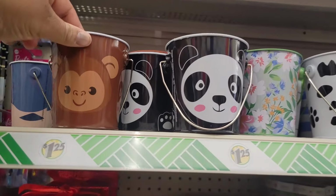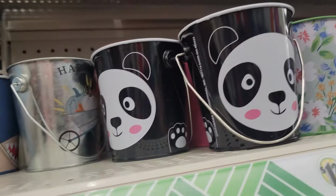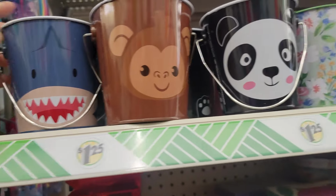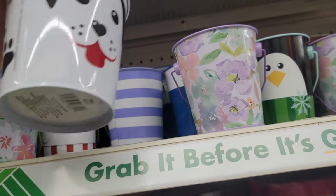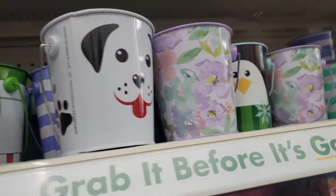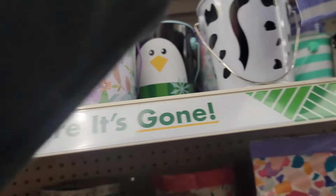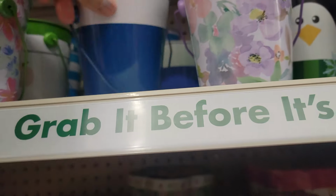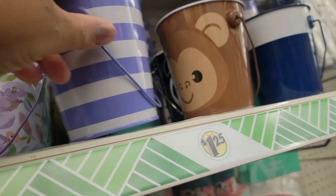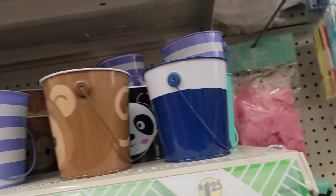I don't think I've seen these before. Look at that. This one. They say sell everything. I've never seen these, so I don't know if they're new or not. It's the dog. It's that one. It's the purple stripe one. Oh, it's just stripes. Okay. Blue one. It's just plain blue. I've never seen these. There's mint green. Yeah, and here's a navy. I've never seen those before, y'all.